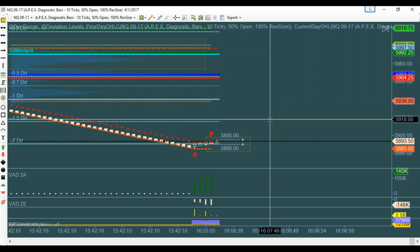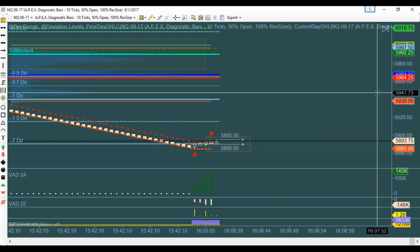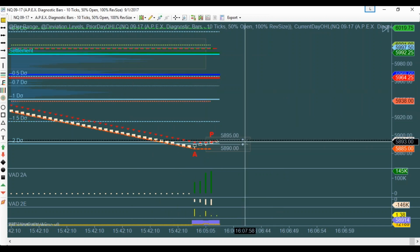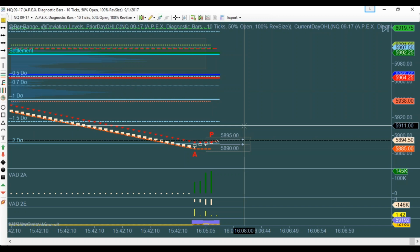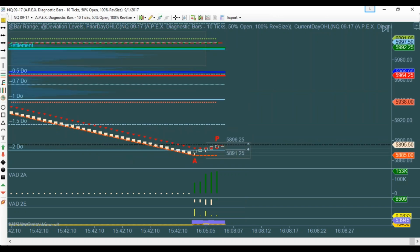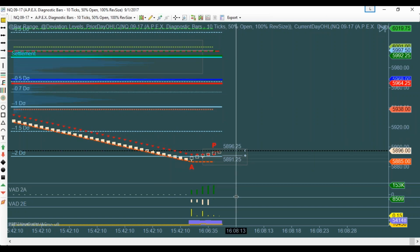So everyone should be familiar with the bar range indicator, correct? And what is the bar range indicator? Well, it's for diagnostic bars, right? Okay. And hold on, let me make some room here. I need you to be able to see this.